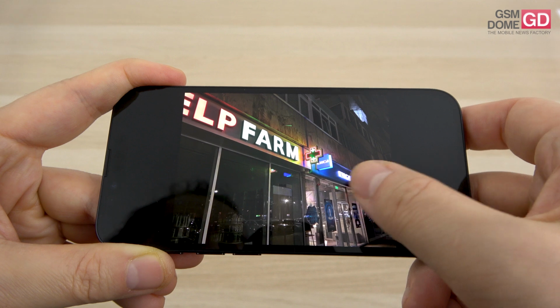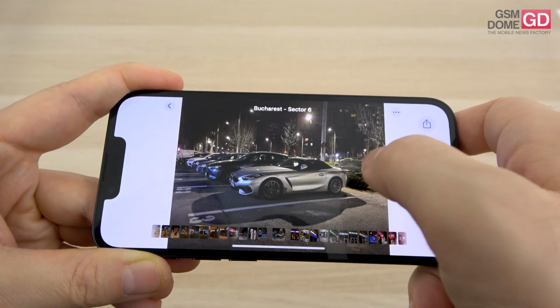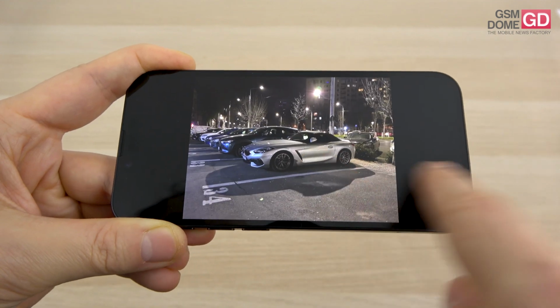Moving subjects tend to be a bit shaky if you catch them around you. I'm talking about, I don't know, cars or vehicles or people, and as you can see, some of the streetlights halos are a bit overblown.